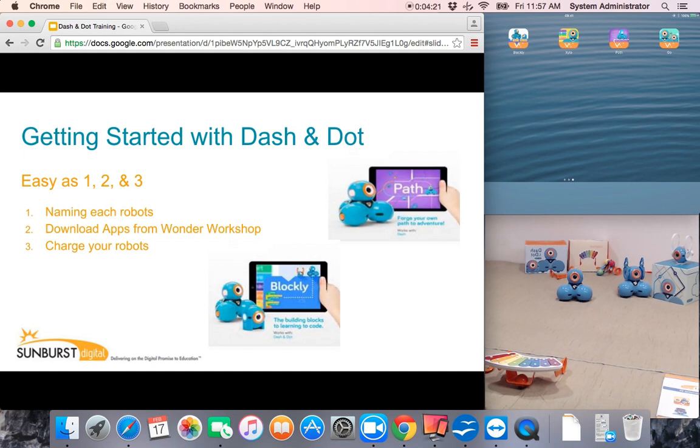Dash has a battery life of 90 minutes, and Dot has a battery life of several hours. The power button will flash when they have less than 10% battery left. Your smart device will also show battery life. Make sure to always set up a day before so that you know any updates to software have already occurred and your students are ready to interact with Dash and Dot on your first day of implementation.